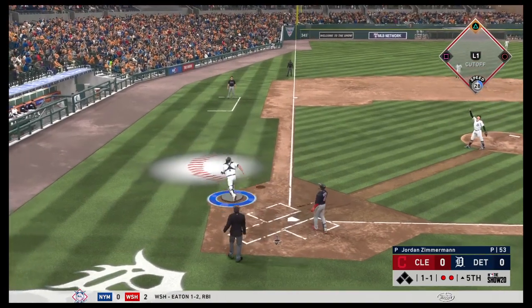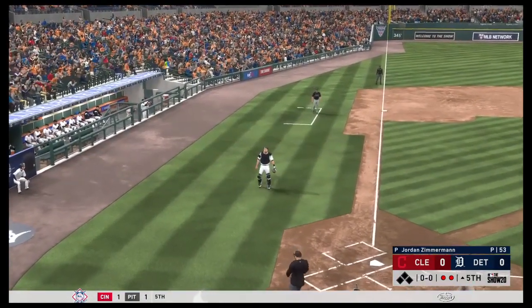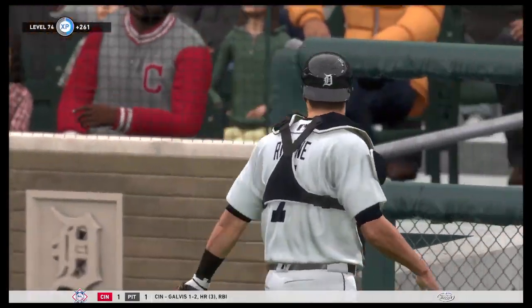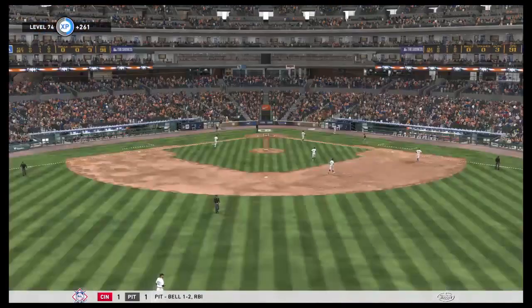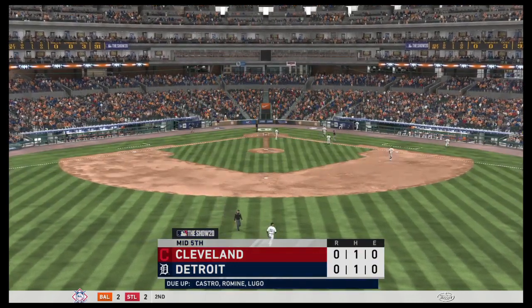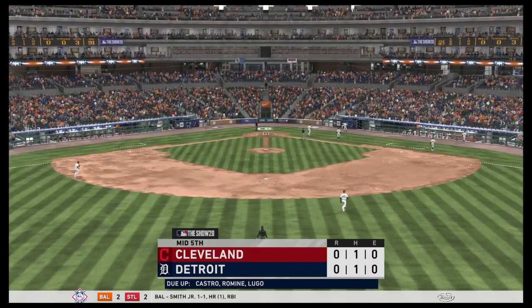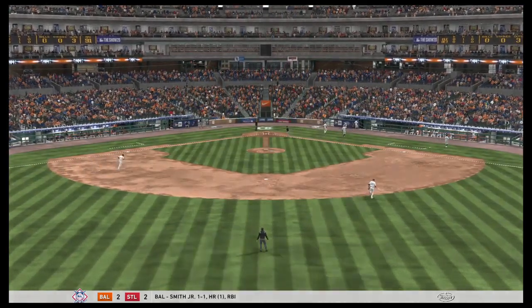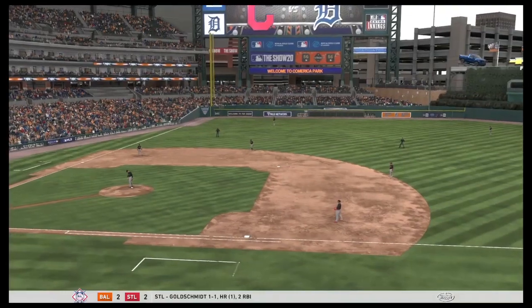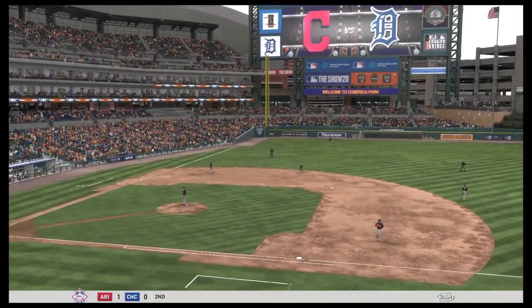Now a little pop-up off toward the third base side. And he will indeed make the play in foul territory to retire the side. Down in order go the Tribe. Halfway home, still no score. Back from Comerica Park in Detroit as we send it down to Heidi Watney.